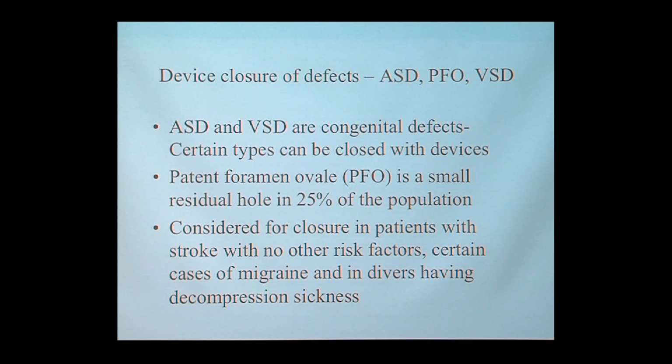Occasionally, a case of migraine, although this is controversial and not approved in the US. And even for stroke patients, there is a limited approval for patients who have failed blood thinning treatments, although in Europe the indications are far more liberal for these closures. Also in divers who develop decompression sickness, the so-called bends, if they want to resume their diving, especially deep-sea divers, it is very important to get this hole closed, because otherwise it predisposes them to the bends with resurfacing.